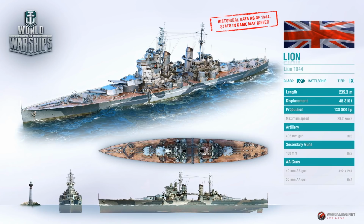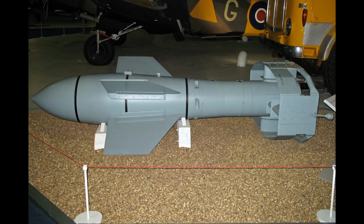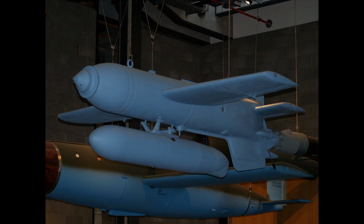Overall, this new design would weigh about 2,500 tons more at standard displacement. However, as the war progressed and new weapons came about, there was another look at the ship's design. There was a lot of uncertainty as to whether battleships could survive the new combat environment, and so a number of different designs were prepared.